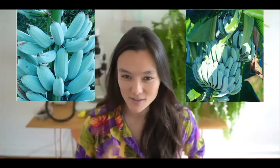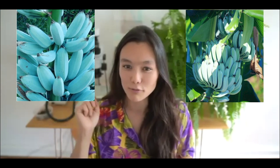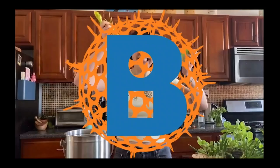Blue Java bananas, cool looking fruits. Apparently they taste like ice cream. That's what I would grow in my greenhouse, is a blue banana. But what I wanted to show you is this video of this scientific challenge.